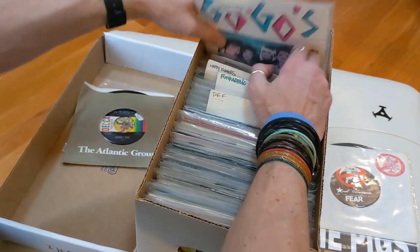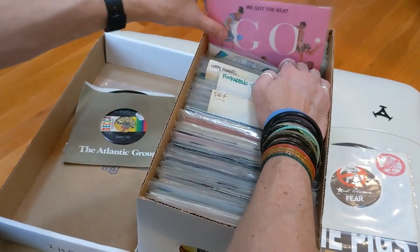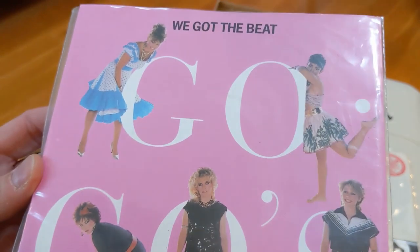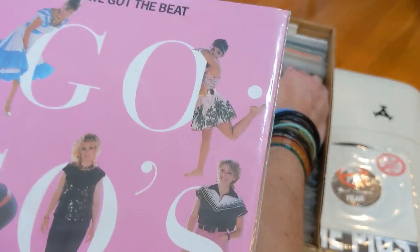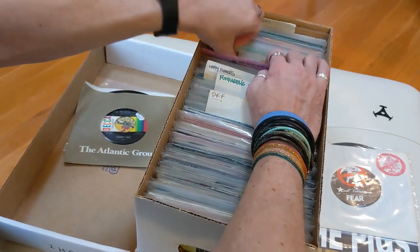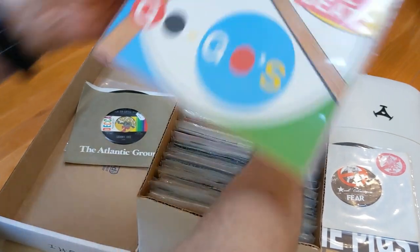There's some great stuff. And here's when they got to be the darlings of the pop charts. We got the Beat Go-Go's. Always had a huge crush on Jane Wiedlin. Met her a few times. She's really sweet. She's a big Devo fan.